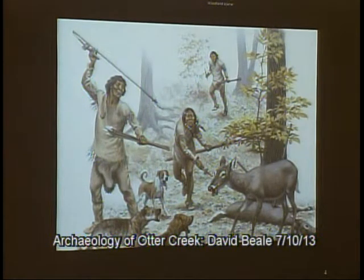Also at this time, we see that Native Americans are beginning to work with wood a lot more. We find what we call ground stone tools. These are very smooth, wedge-like and chisel-like objects that were used to carve wood, often by burning it first and then chipping away at it, and burning and chipping away again. When we find them, they're usually extremely smooth, and those are typical of this time period.